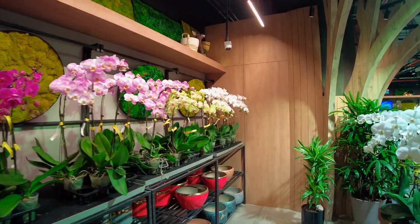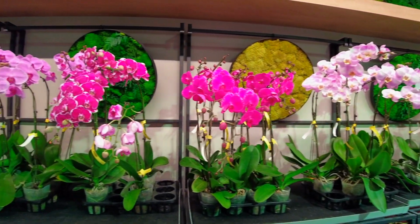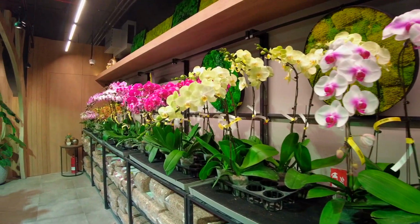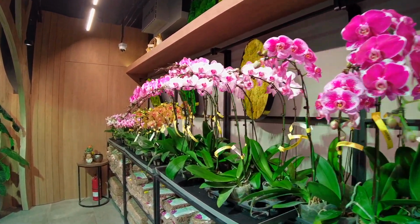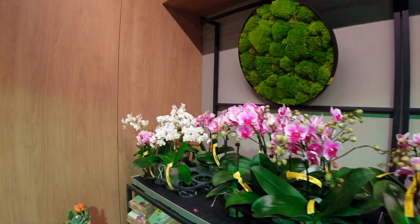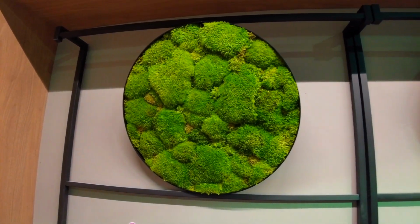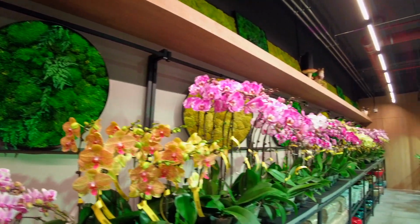And for example, look at the size of the orchids. Look at the row of orchids. How beautiful it is. But I usually don't keep orchids very well. My parents tend to keep orchids very well, but not me. I don't know why, I always have a problem with orchids. But yeah, they even have this kind of wall for display if you're interested. Different colors. Very zen looking light.